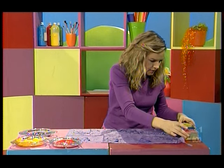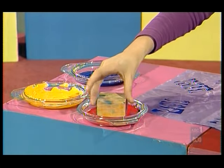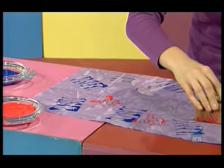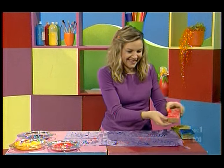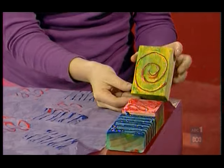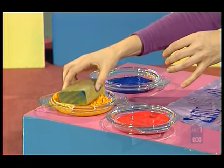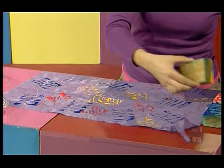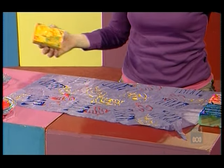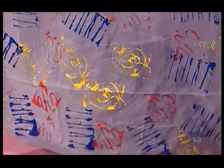And squiggles this time. Some red squiggles into the paint. Squiggle, squiggle, squiggle, squiggle. And one more pattern. A swirl, a yellow swirl. Swirl, swirl, swirl. Swirly, swirly, swirl. Oh, put it over here. There. Lots of stripes and swirls and squiggles on the silk.